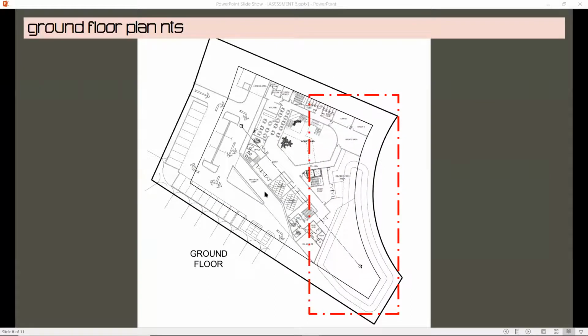So we're moving on to the ground floor plan, where the activity areas are located. There are two table tennis rooms in this area and also the electric bicycle track. It is a track for electric bicycles so that the elders who cannot cycle can ride this bicycle, and the electric assistance helps the rider cycle easily, so that it will encourage the elders to still have activity and exercise.